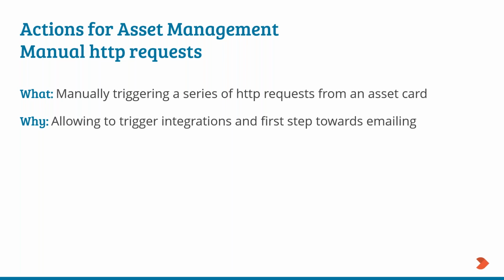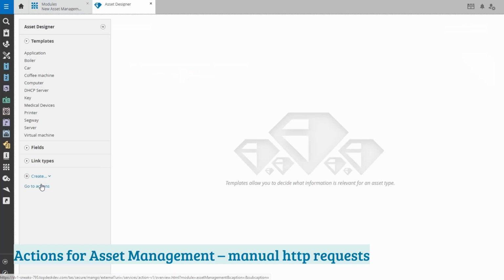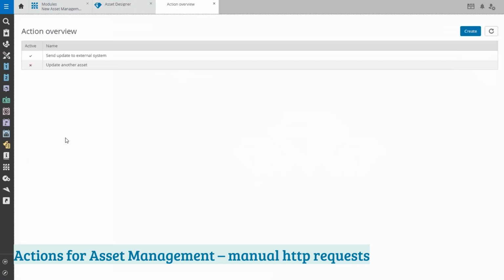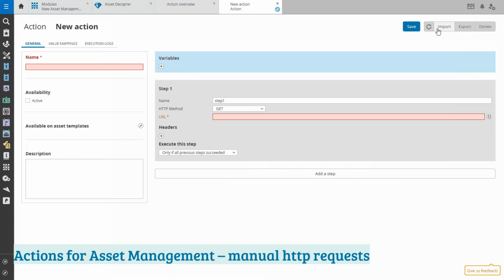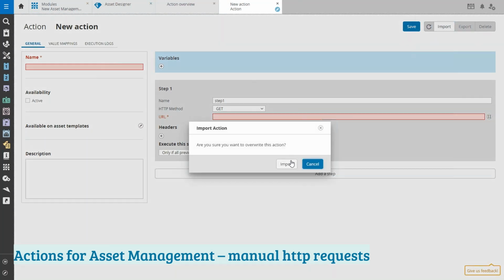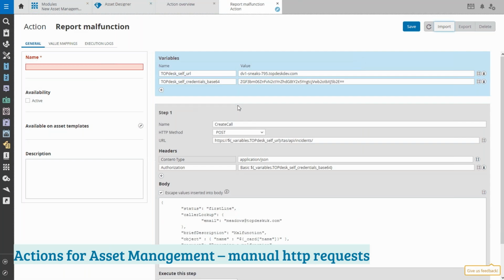This one goes a bit fast, but from the asset designer, I can go to the action overview, and there I can fully set up an action. You might see that this is very similar to the action sequences interface. It's actually a clone that's going to be reskinned in the near future, as we'll see in a minute. In this case, I just imported an action sequence I already set up before. I give it a name, I activate it.